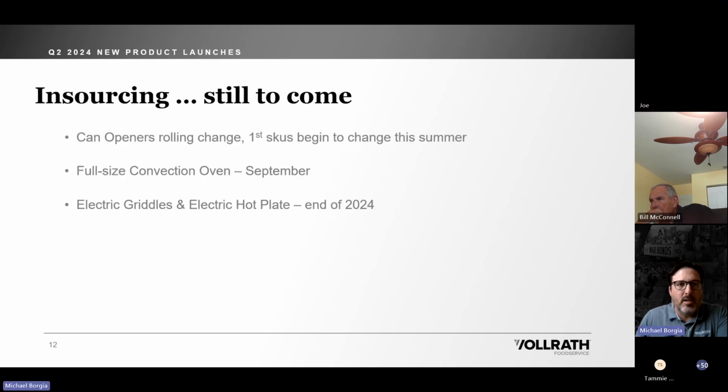And then, still to come, we are doing a big update and change. That'll be a rolling change on our can openers. We have a full-size convection oven that's coming in September. And then we're moving to the electric griddles and electric hot plates by the end of this year.